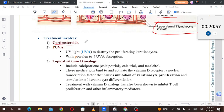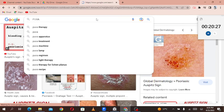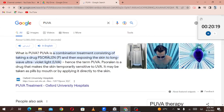The treatment involves corticosteroids. Then PUVA, which is UV light therapy, UVA, to destroy the proliferating keratinocytes, along with psoralen to increase the UVA absorption. PUVA means a combination therapy with the drug psoralen: P stands for psoralen, and then exposing the skin to long wave ultraviolet light, UVA.